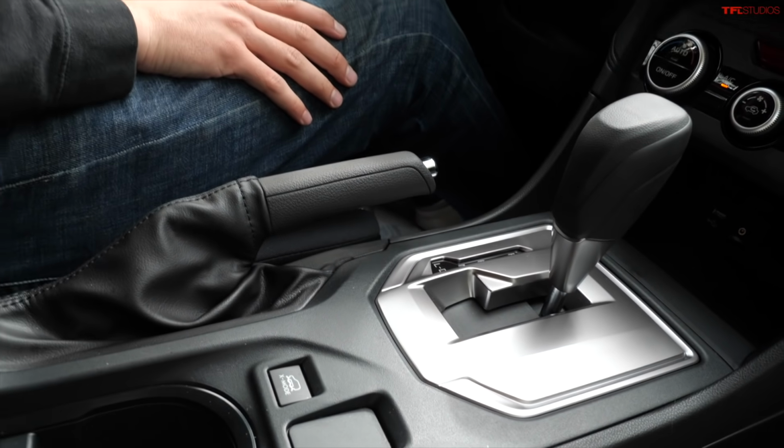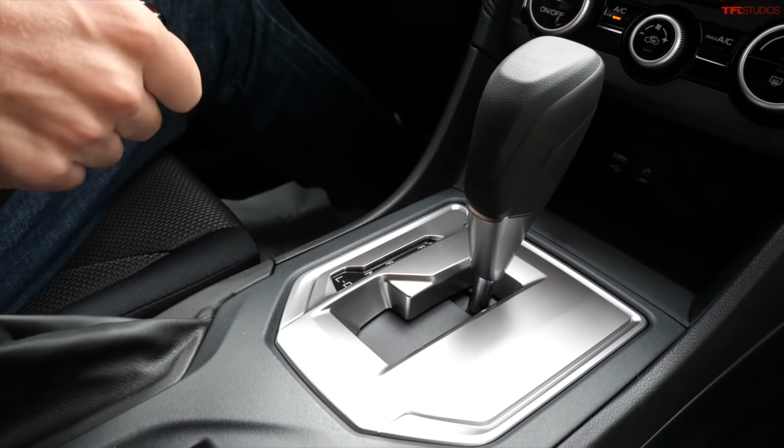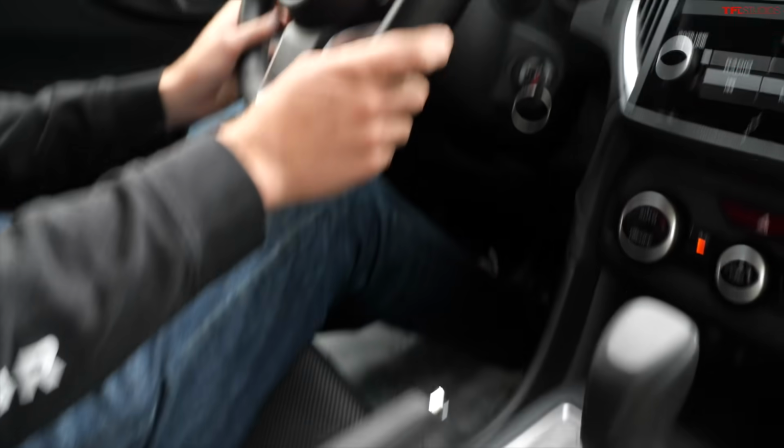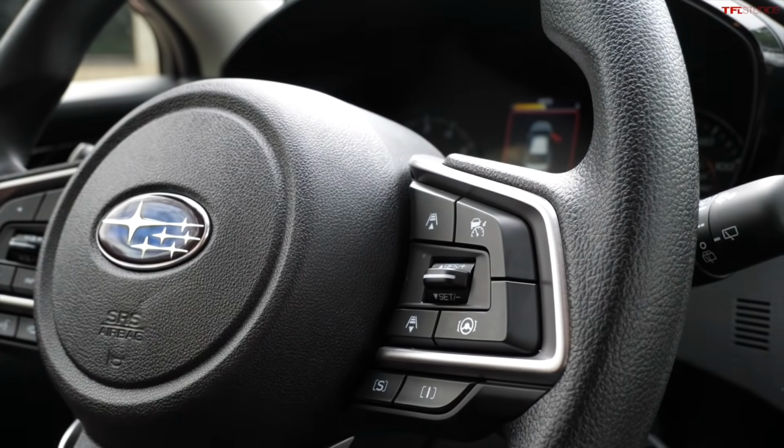We want to buy a car that I think will be representative of most Crosstreks, and at least gut feeling tells me most Crosstreks now will have the CVT, at least based on current industry take rates, as the manual transmissions are so low. So we'll have to see how that works in the real world. But you got the parking brake here, steering wheel controls, like I said, adaptive cruise control, which I love. I'm just so excited about it.